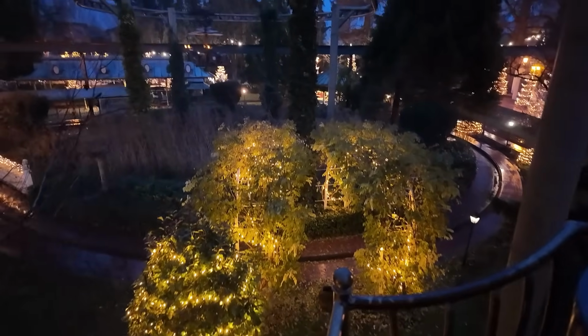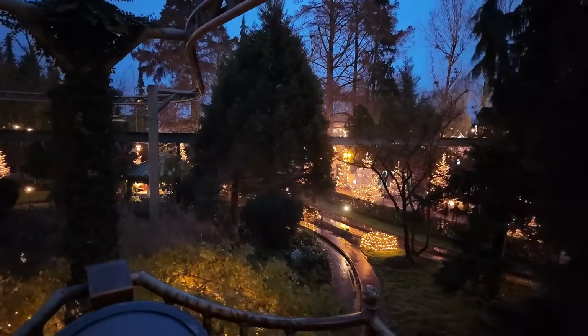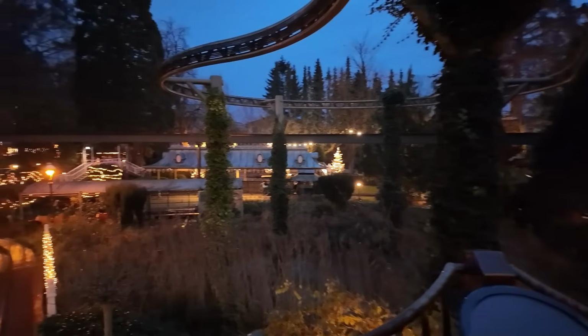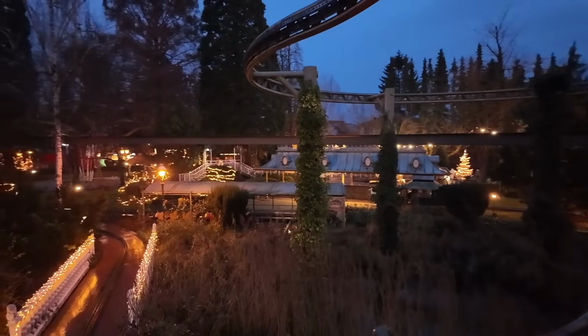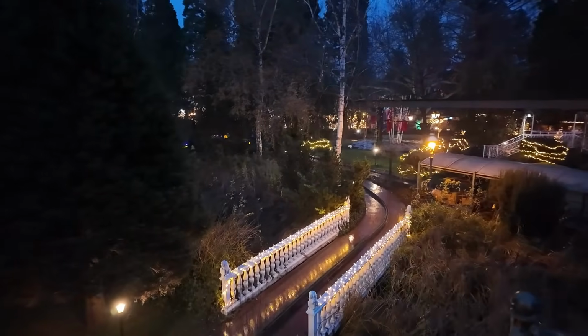All the lights in the bushes. You got the little vintage cars ride underneath. Yeah, nice to do this at night. I think we'll go on the Euro Tower next so we can get a proper high up view looking out over the whole park. The music's lovely on this as well.